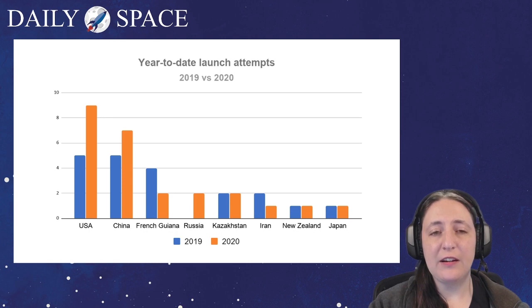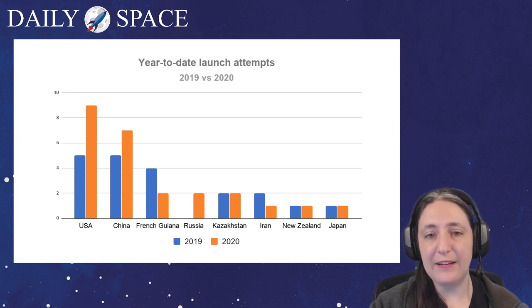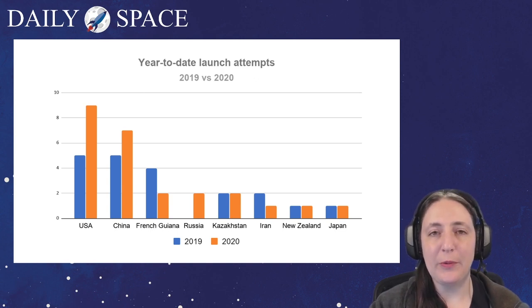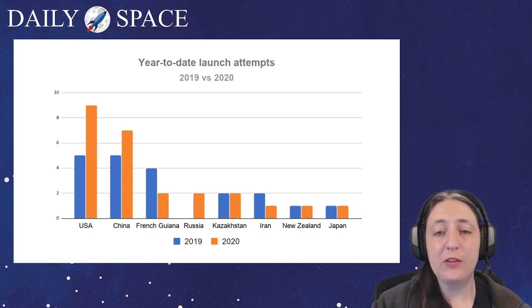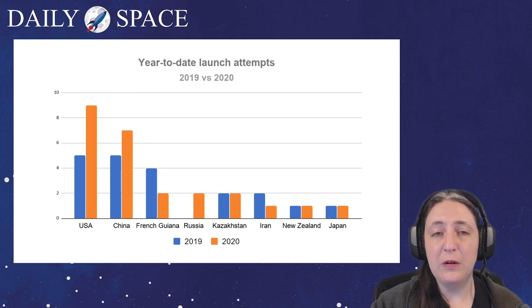And we track the launches by the country where they take place, the spaceport, not by the country owning the thing being launched or the country of origin for the rocket, let's say the Soyuz rockets used by Arianespace. As you can see on this graph, both the US and China have had more launch attempts so far this year, while most of the others have had the same number of launches this year as they did by early April 2019. And at this point last year, there had been no launch attempts in Russia, which is why they only have an orange bar in the graph. So it's felt slow this year, but it really hasn't been.